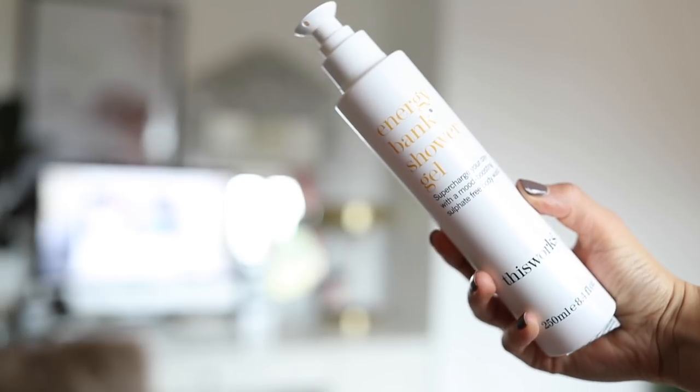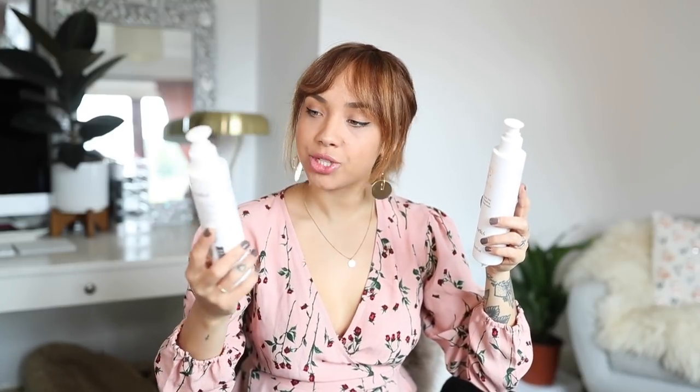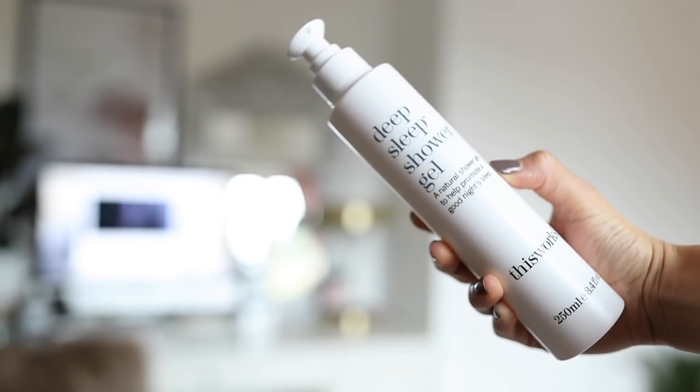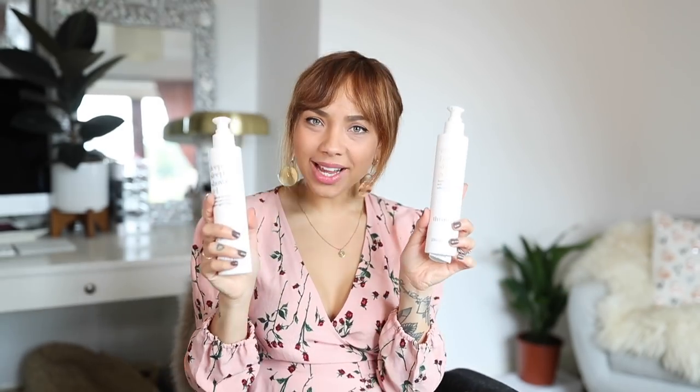This is the Energy Bank shower gel. This smells more zesty, more zingy, and more energizing, and it really preps you up at the start of the day. And then this is the deep sleep shower gel, so obviously this is nice to use at night time, and it's the same scent as the pillow spray. I just thought that was such a good idea to have a shower gel version of it. If you did want to change up your shower gels, they're a really nice one to try out. Also, I love the packaging. They come with little caps on, but the package is really easy and quite ergonomic.